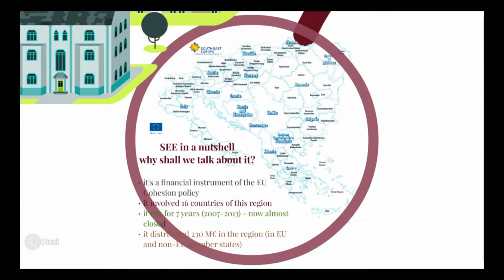Just a few pieces of information then. The Southeast Europe program, as you know, started in 2007. We started with 16 countries, of which only 8 were EU member states. There were other countries that were not member states at the time. Then Croatia entered the EU, the accession process was successful, and since last year it is a member state as well. So while we were 8 and 8 at the beginning, now we are 9 and 7.